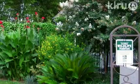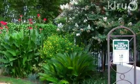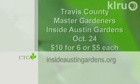I want to say also, all of these yards are certified wildlife habitats from the National Wildlife Federation. They've all been certified, so if you want to learn how to garden for wildlife, this is the place to go. Well, that's terrific. There are so many different styles of garden too, which is nice, because you have all these different garden styles, but they all are wildlife friendly. Yes, so it's great.